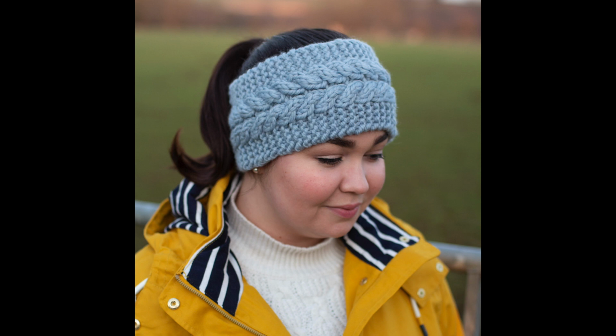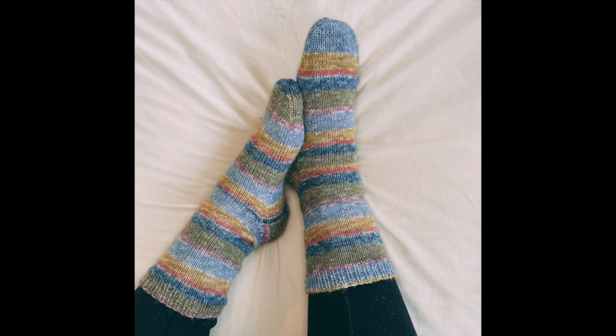It's so warm. Rowan Big Wool is so cozy and so warm and really soft. It's really great for putting on when I'm walking the dogs in the morning, to cover my head and my ears, and then I have my hair in a bun or a ponytail or something. So yeah, those are my finished knitting makes. And then I did also make a pair of socks as well, which I finished, which are stripy spring coloured socks, which I absolutely love.